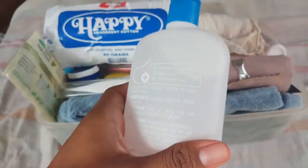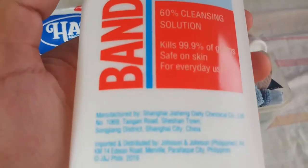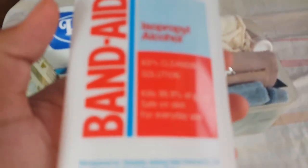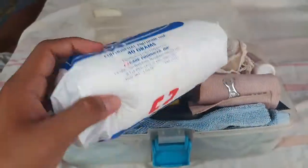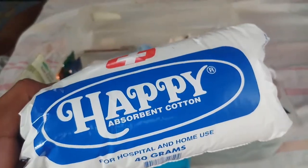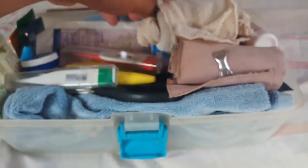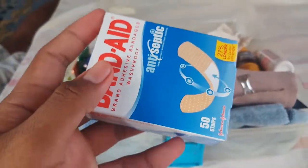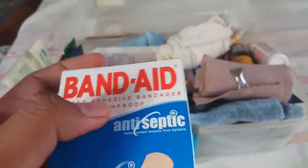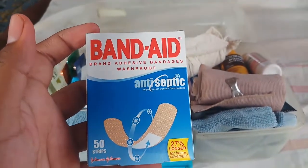Alcohol. Alcohol is very useful when you are disinfecting your body. It kills 99% of germs in your body. Next we have here is a super absorbent cotton, which is very useful in treating your wounds. And next we have here is a band-aid. Band-aid is very useful when you are patching up scars on your body and wounds on your body.